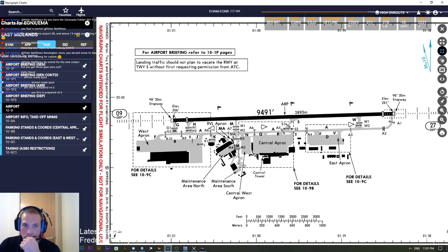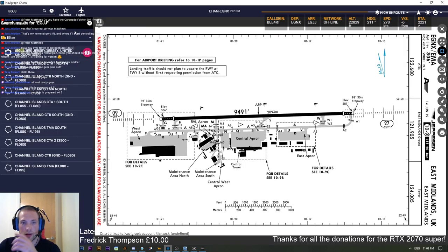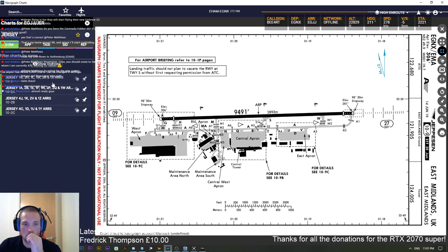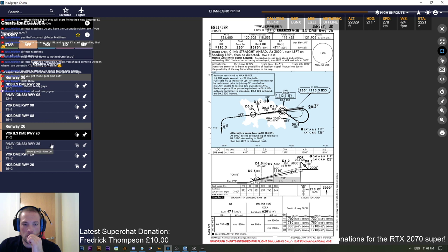1007. Tomjet 1X-ray Bravo, descent altitude 3000 feet. Have you got the localizer frequency for Jersey? Yep. It's 110.3. Copy, 110.3. I've put it in both sides, and it's 264 for the course. So that's 239. 263 for the course.